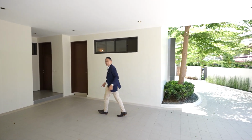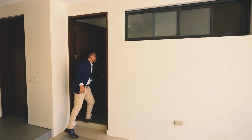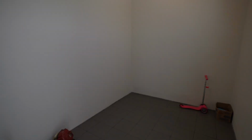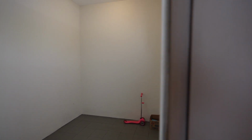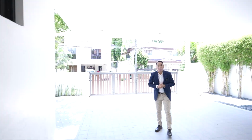Let's take a quick look here. So you see, it's a spacious storage room. And heading back out, let's now take a look at the main entrance.